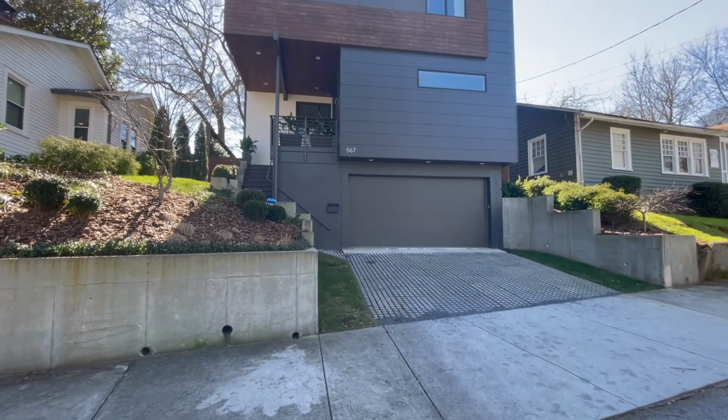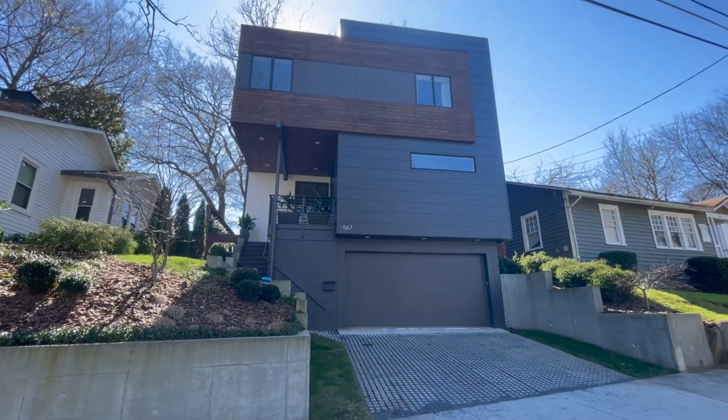I'm walking down a street very, very close to Ponce City Market, like within a block. And so I'm just going to give you an idea of what you would get if you're very close to Ponce City Market. A lot of these homes are actually single family detached. There's no extra unit in the back or anything. So here's an example of one. And then I am just going to walk a little further.